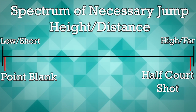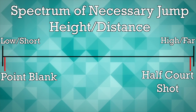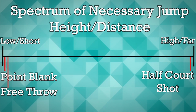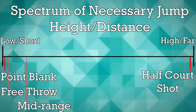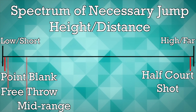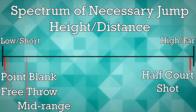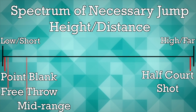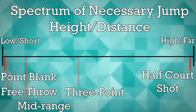You don't have to jump at all to shoot from 1 foot away, or when you shoot from 15 feet away, like a free throw. When you get near the three-point line, jumping a little definitely helps you get force behind your shot, but you don't really need to jump very far forward to reach the rim with your shot. And finally, when you get behind the three-point line, you absolutely do need to jump up and forward to feel comfortable shooting.